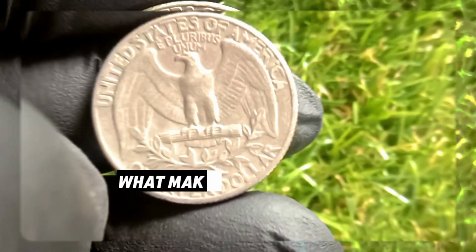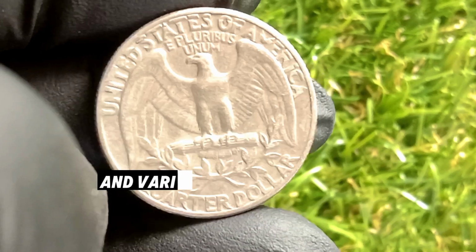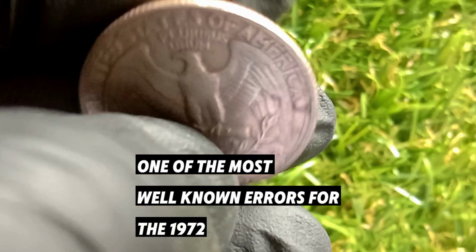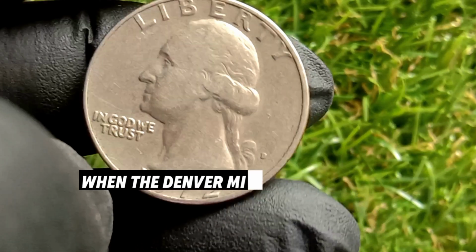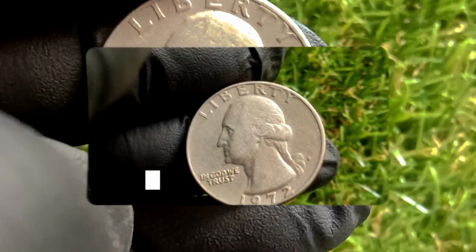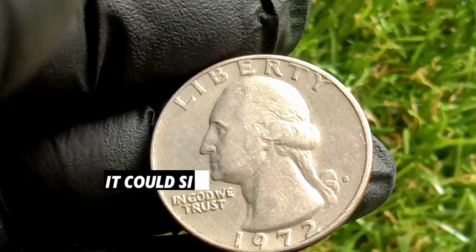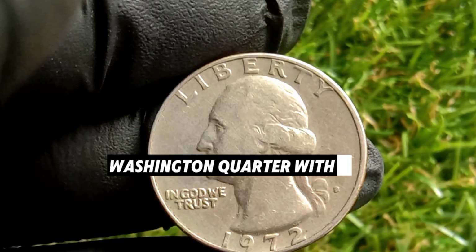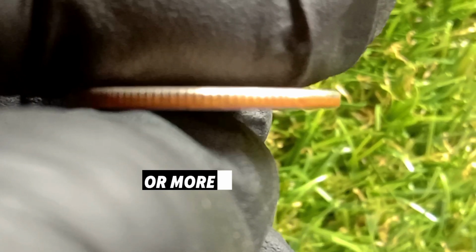Now you might be wondering, what makes this quarter stand out from other coins minted in 1972? Let's talk about potential errors and varieties that can drive up the value significantly. One of the most well-known errors for the 1972 D Washington Quarter is the D over D mint mark variety. This error occurs when the Denver Mint accidentally overstruck a second D mint mark on top of the original one, creating a doubling effect. This D over D variety is a rare find, and if you come across a well-preserved example, it could significantly increase the coin's value. In fact, a 1972 D Washington Quarter with the D over D mint mark error can fetch anywhere from $500 to $1,000 or more, depending on its condition.